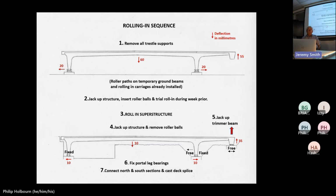The rolling in sequence. My eyesight's getting awful. First of all, the week before, we'd removed all the trestle supports, put in the roller path, the rolling in balls, and done a short trial roll of a couple of metres just to make sure everything worked. And then on the designated Sunday mornings, we rolled in the structures. And having got it into position, we jacked up the structure and moved the roller balls, and then had to jack up the trimmer beam to induce a permanent reaction there, so that when the main span was loaded, it didn't bounce.